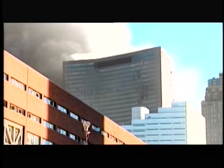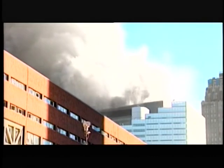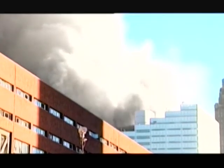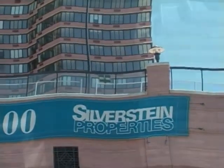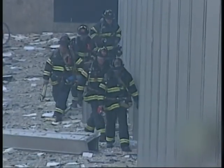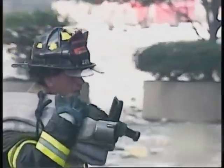A 47-story skyscraper, Building 7 folded neatly in 6.5 seconds, a textbook descent right into its footprint. Silverstein Properties now tells us that its owner was referring to the team of firefighters inside the building when he spoke of the decision to pull the firemen out of harm's way.